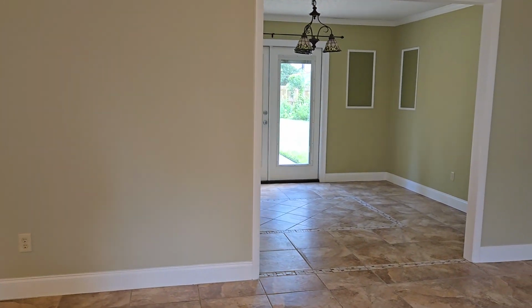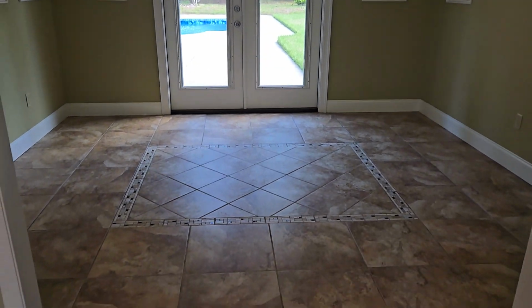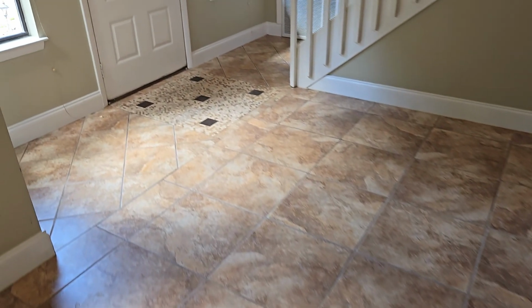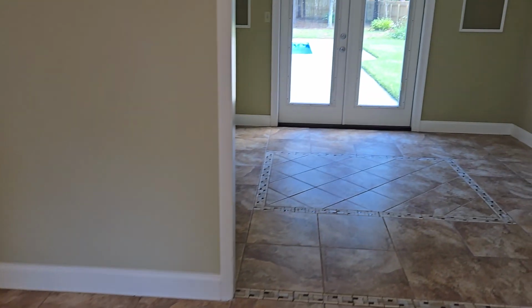So we will show you guys upstairs momentarily, but let's go ahead and start with our downstairs area. So through the living space, we do come into the kitchen here. And I don't know if you guys can see this well on camera, but the tiling detail is phenomenal in my opinion. Such an interesting and unique little touch. There's your entryway right there. I think stuff like that is always super fun and really gives the house lots of character.